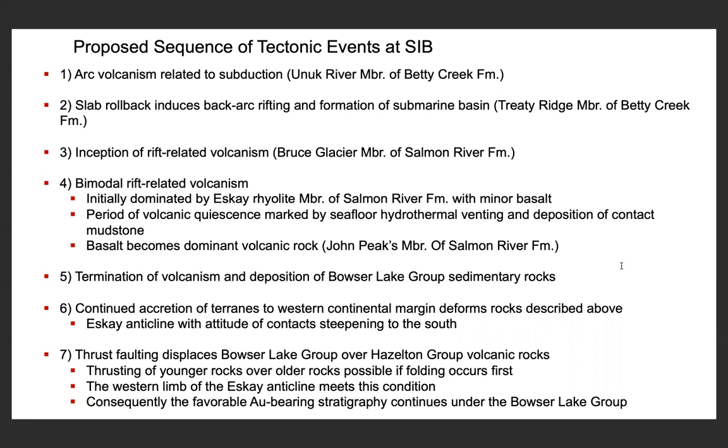And it's worth noting regionally that this contact has been considered a conformable contact, which also lends support to our thrust fault hypothesis that the Bowser Lake group, when it's in contact with the rhyolite and some of the other Hazelton group rocks, is in a fault contact, not an angular conformity or some other style of contact.